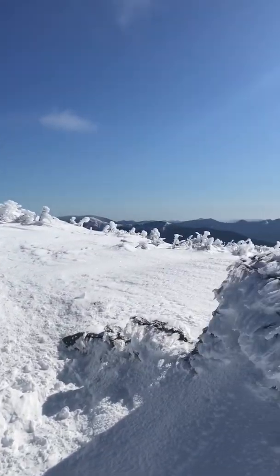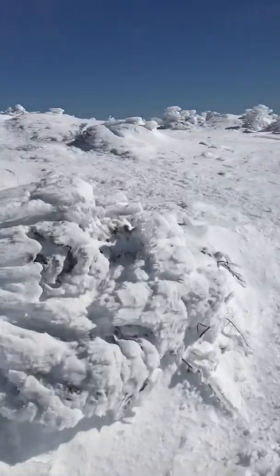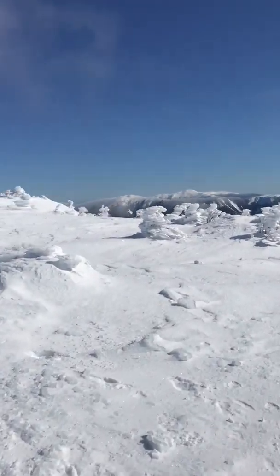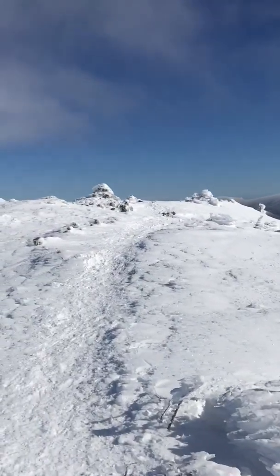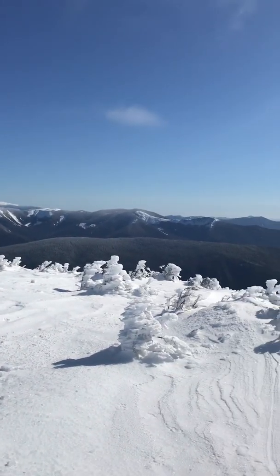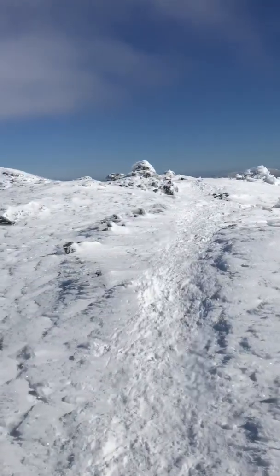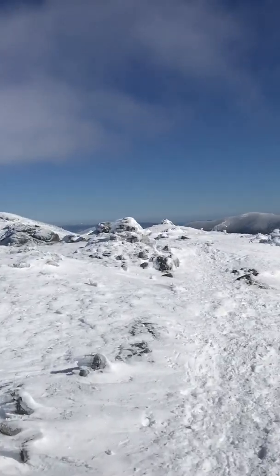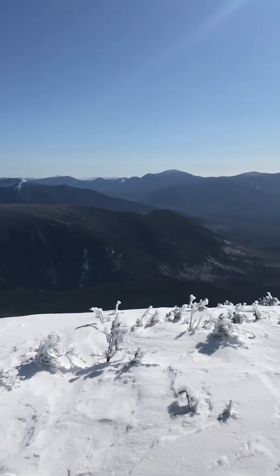I don't need to be going that fast. Here's a very cool cairn with frost feathers on it. And another one. And here is a nice view of Mount Washington in the distance. And West Bond and Bond Cliff. Owl's Head. Let me come up here. This big thing in the foreground is Owl's Head.